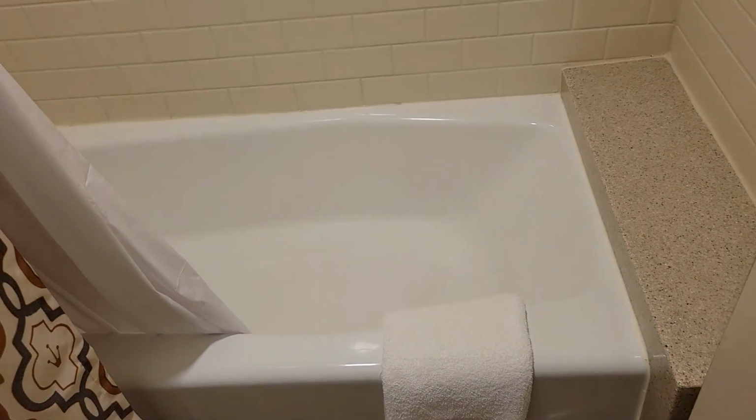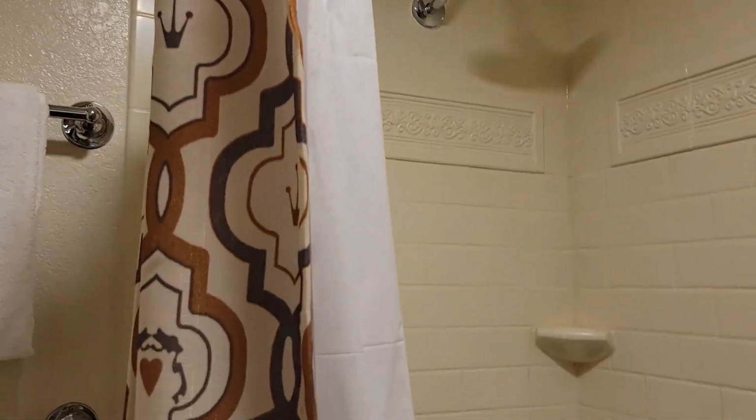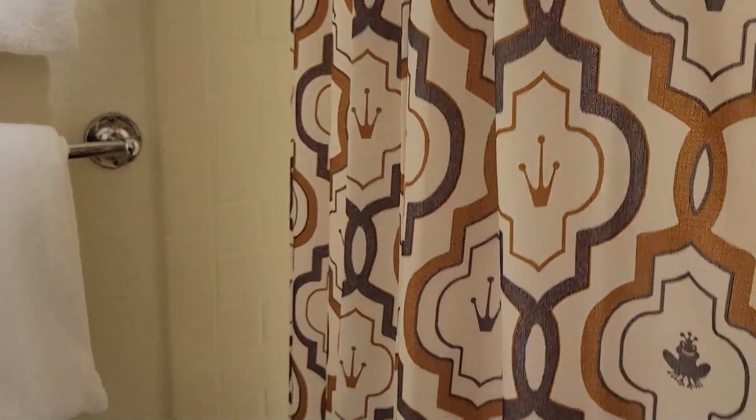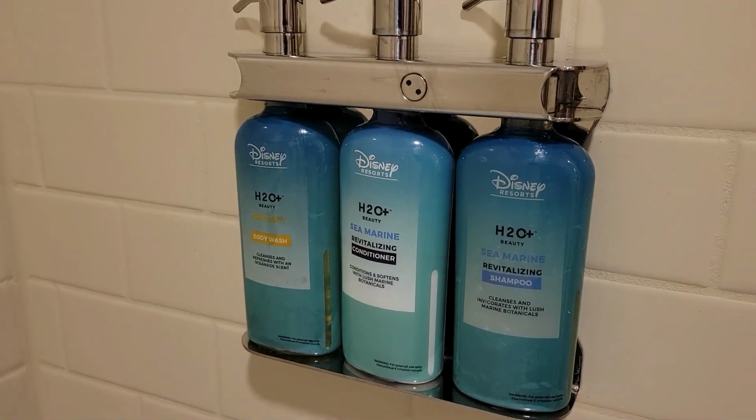And then in here, shower tub combo, not the greatest for me, but really pretty tile work. Rainfall shower head. I do like the glass shower door better, but I understand how this goes better with the theming. So there's a shower curtain. Any towels, the toilet's in here too. A little shelf. And the H2O bath products, again, mounted in the bathroom. So that is our room at Port Orleans French Quarter.